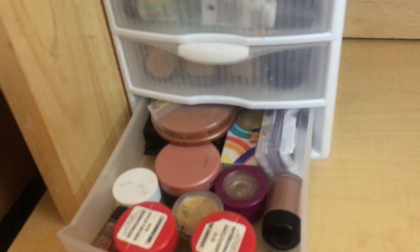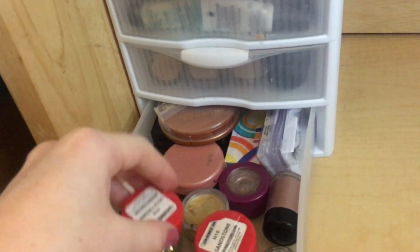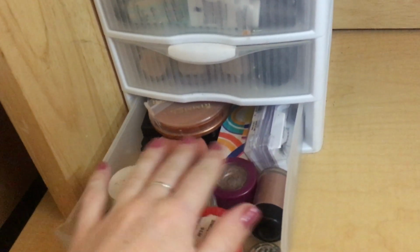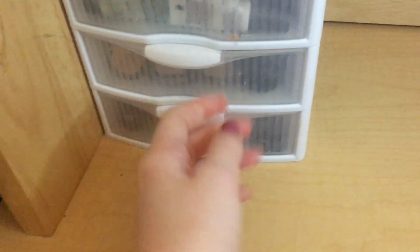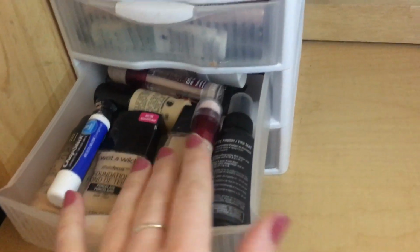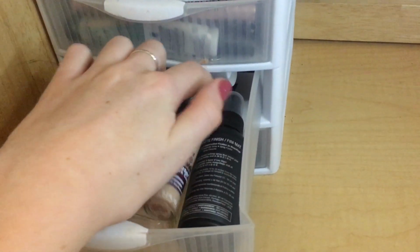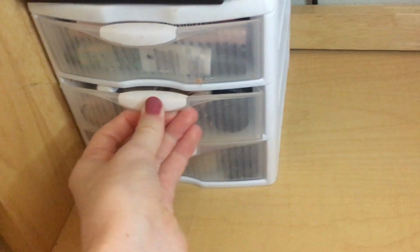And now for my makeup storage. On my desk, I have this little storage container that has a lot of blush, eyeshadows, glitters. I keep my false eyelashes, some bronzers, just kind of random things in that bottom drawer. In the middle drawer, I have all my foundations, concealers, BB creams. There's also a chapstick in there. I really try to make what fits fit because I have a lot of makeup and not very much storage.